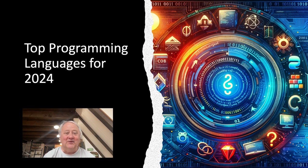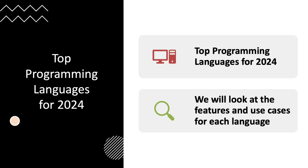So let's go ahead and get started. For each language on the list, we're going to start from top to bottom. We're going to take a look at the features and use cases for each language. So let's go ahead and start off with the top programming language.